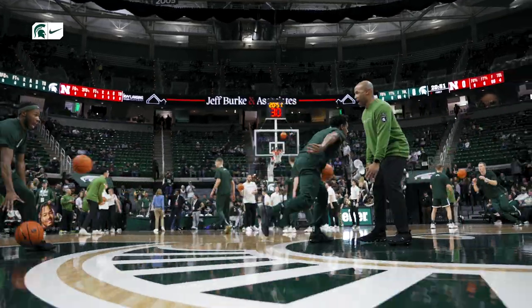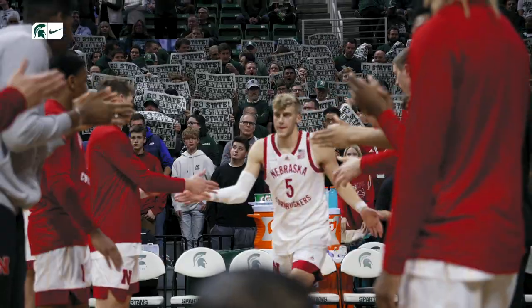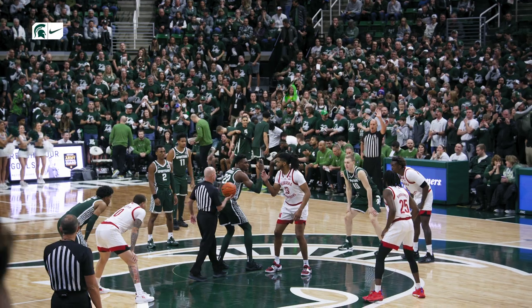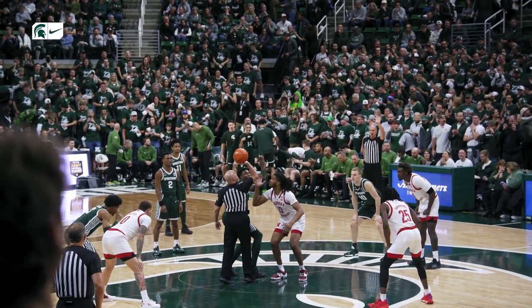But we're going to have to defend. We're going to have to rebound. We're going to have to take care of the ball. And if we can do that, they're a poor free throw shooting team. We're going to have to make sure we get every missed free throw.